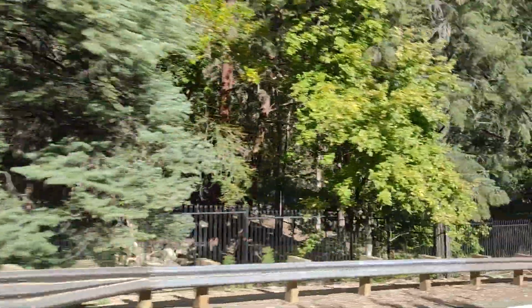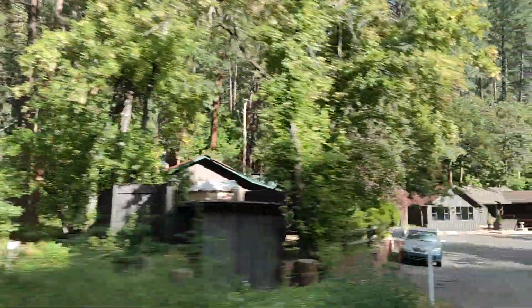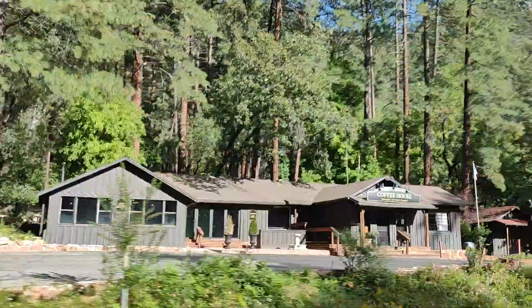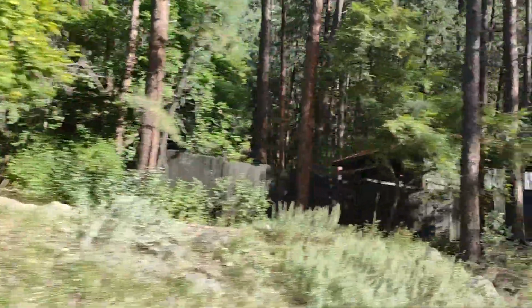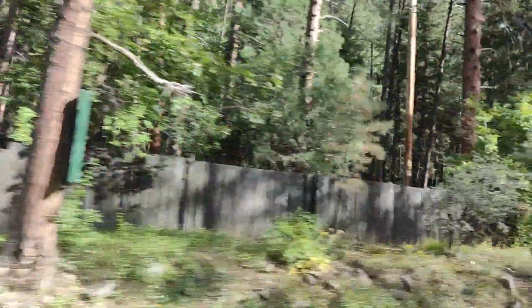Lots of little boutique rental cabins and boutique hotels spread throughout the canyon. Several rental cabins come up on our left here. We usually have a little general store attached to them, so that way you don't have to go all the way to Flagstaff or Sedona for necessities. Coming up on the right, here's the Northside Fire Station.